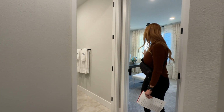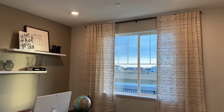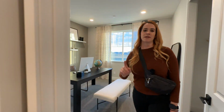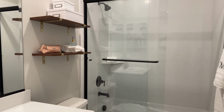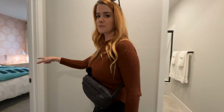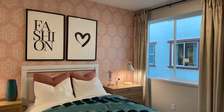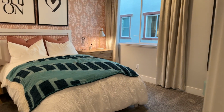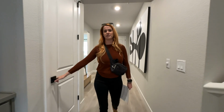So coming out here, you've got a decent sized bedroom with a nice closet with plenty of natural lighting from the outside. And then you've got your secondary bathroom right here. It's got a single sink with a shower over tub, perfect for kiddos. And then going this way, you've got your other bedroom. You've got really tall ceilings and a really decent sized room for a kiddo's bedroom.